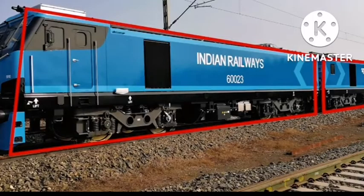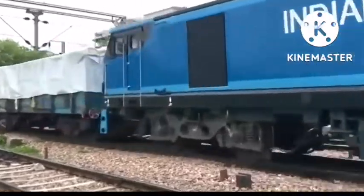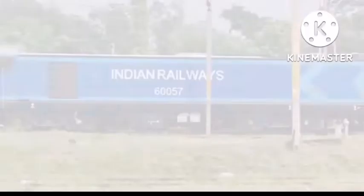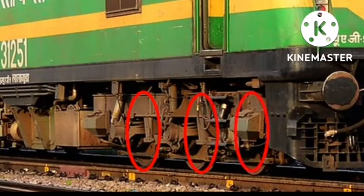Let's learn the bogie. This locomotive comes with a twin coach design with a 22.5 tons axle load, upgradable to 25 tons, with a design speed of 120 km per hour. The axle arrangement for each of the two units is Bo-Bo. Bo-Bo means two wheel set assembly. Co-Co means three wheel set assembly.